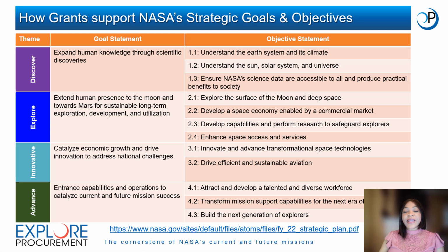So how do grants support NASA's mission? Well, NASA has a strategic plan that is fully reviewed and updated at least every 3 years. The latest version of NASA's strategic plan was released in fiscal year 2022, and a link to that plan is provided on this slide for your reference. Within that plan, NASA identified 4 strategic goals to accomplish its mission and contribute to maintaining leadership in space, aeronautics, climate research, and innovation while driving economic growth. The strategic goals, as well as their corresponding objectives, are outlined in this table and discussed in more detail in the fiscal year 2022 plan.